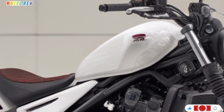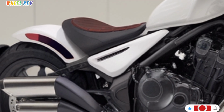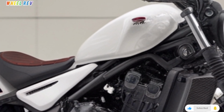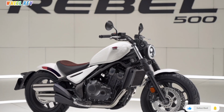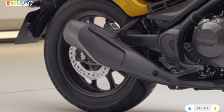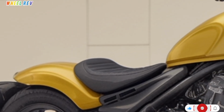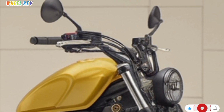If you're someone stepping up from a smaller displacement bike, the Rebel 500 gives you the confidence and capability to explore more roads, ride longer distances, and do it with style. If you're an experienced rider looking for a second bike that's lighter, easier, and less demanding than a big heavy cruiser, the Rebel has you covered. And if you're simply someone who wants a motorcycle that looks good parked outside a cafe and feels even better when you ride it, Honda has crafted a package that's hard to beat.